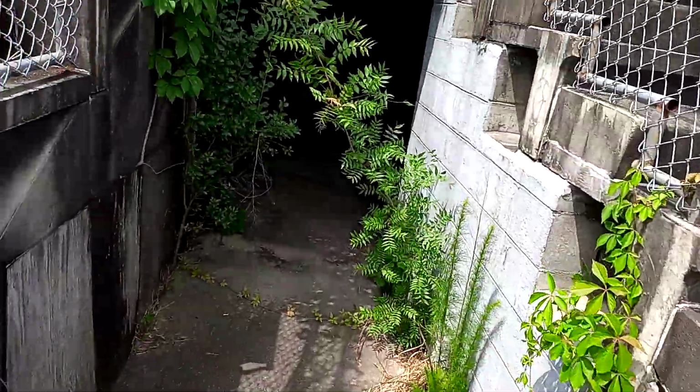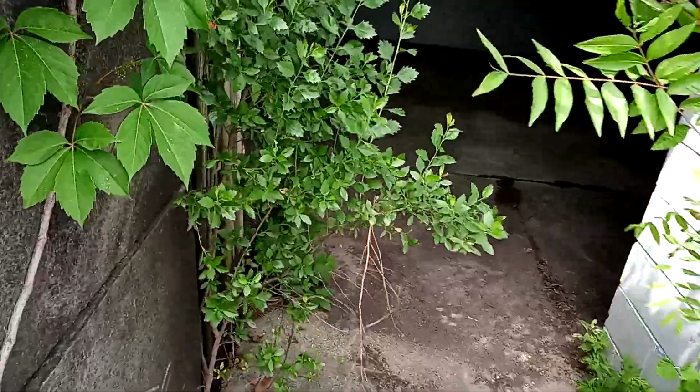I don't know if I've ever been under here. We already walked this part of it. Yeah, we were already over here.